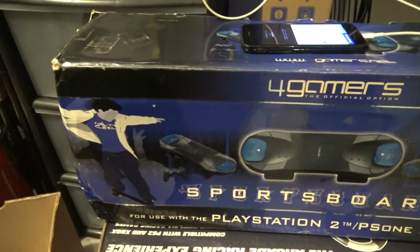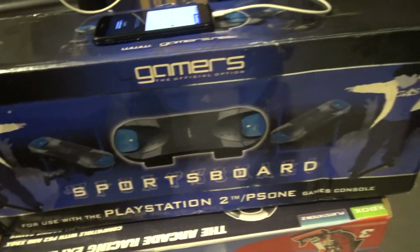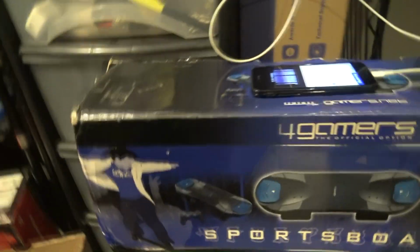Again, it's something I'll never use. I'm too clumsy to be stood on all like that, moving about. I'll end up breaking my ankle or something on it. So it's a display piece.